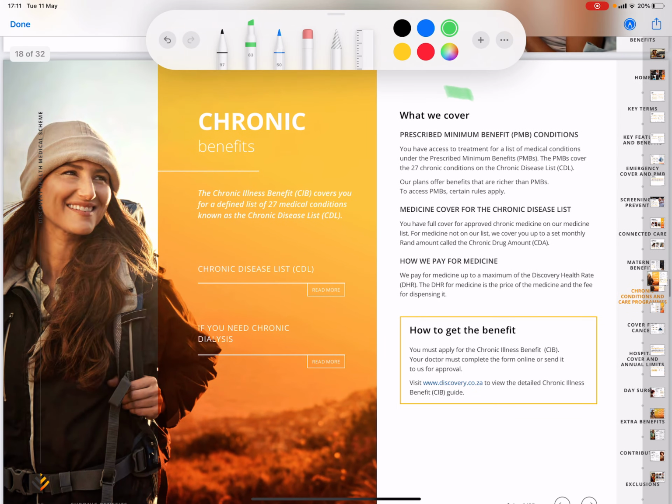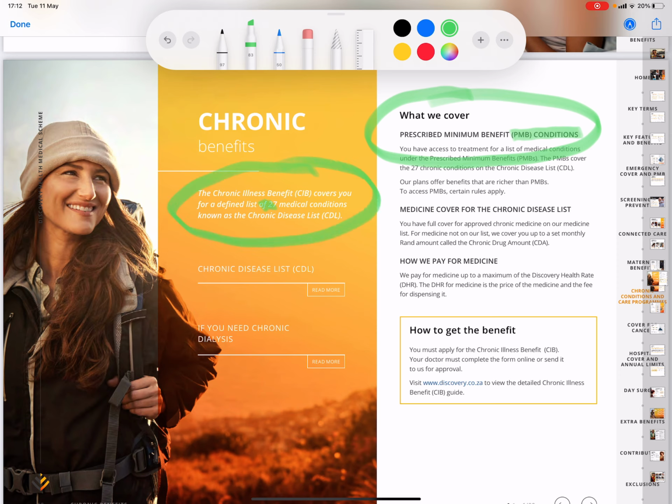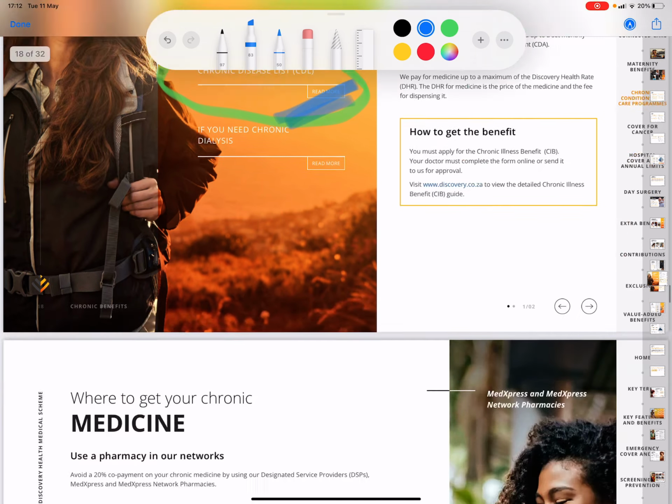You do have cover for chronic medicine, but on these options, it's limited to the PMB chronic conditions. It's a list that they generally refer to as the 27 medical conditions that all medical schemes have to pay for chronic, and then you can get the full list here in the chronic disease list should you make use of any chronic medicine and you need to see what it is that you can get.